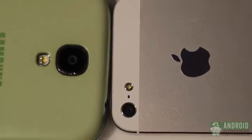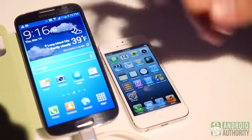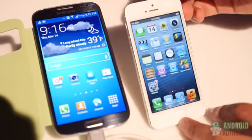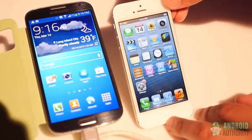Now, one thing you're going to know is that even though it's called the iPhone 5, it has a 4-inch screen. So over on the Galaxy S4, on the other hand, you have a 5-inch screen. So, naming nomenclatures aside, what we're going to be talking about is the fact that the Samsung Galaxy S4 is indeed a very powerful device that pretty much blows away the iPhone 5. That blows the iPhone 5 out of the water.